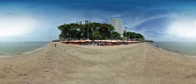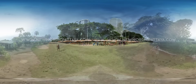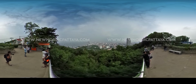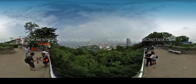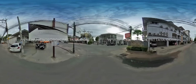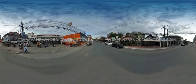Our location is superb, and as you can see, we are only 200 meters from the beach, 50 meters from a golf course, and only 2 kilometers from Walking Street and all the action. This location will always be somewhere where people want to stay. If you see the 7-Eleven here, we are trying to buy that land at the moment. But even if we don't get it, having a 7-Eleven in the village is rather beneficial anyway.